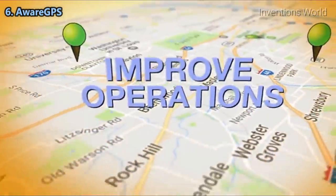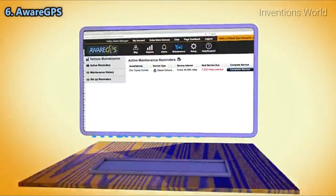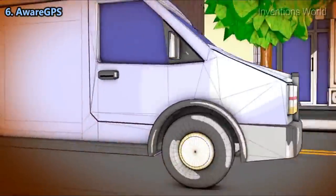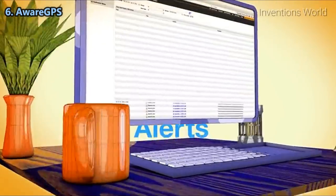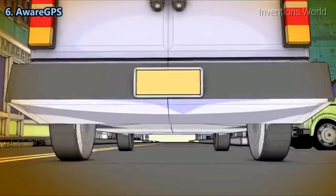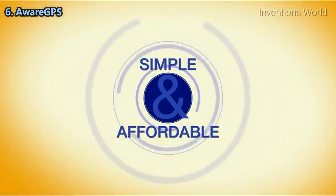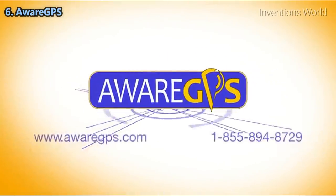Improve your operations with better dispatching and tracking time spent on job sites. Vehicle maintenance tracking ensures you never miss a scheduled service and your fleet stays on the road. With Aware GPS, you'll never wonder where your vehicles are during the workday or after hours. You'll receive alerts when your vehicles enter and exit job sites and other locations you define, or if they move during unauthorized hours. With Aware GPS, you'll have peace of mind and the power of GPS tracking to manage your fleet simply and affordably. Track, measure, save with Aware GPS.